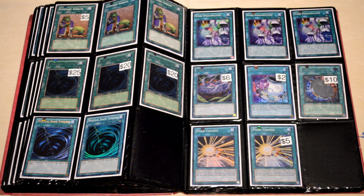These 3 Ultra Rare Mystical Space Typhoons, a friend is actually going to buy them for 30, signed by the Cali Effect. You guys can get them for 25, 20, and 20, signed by the Cali Effect. These are very sentimental Mystical Space Typhoons for me, and if you guys want to know the whole story, be PayPal ready. That's all I can tell you.